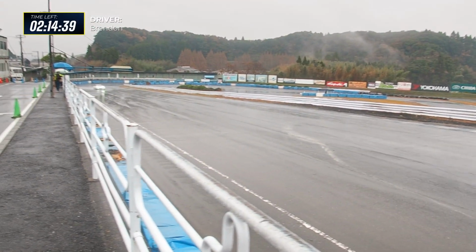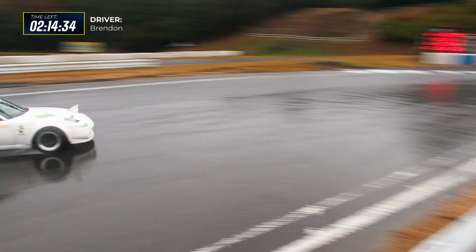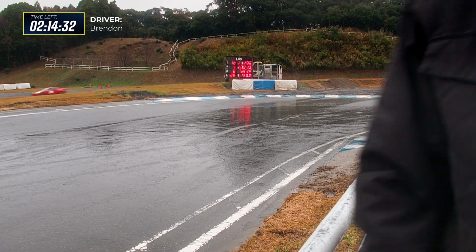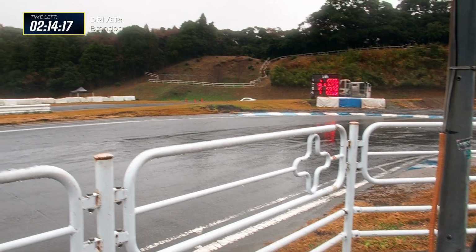Zannen. What's Zannen? I thought Brendon crashed. I heard the announcer saying, "Oh no, it's too bad!" And I couldn't find Brendon. I was panicking. Yeah, we definitely need to ditch those tires or use them for burnout competition.